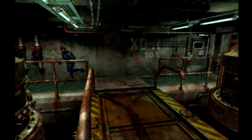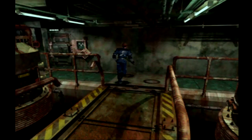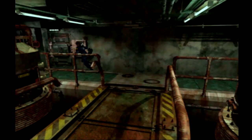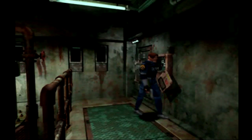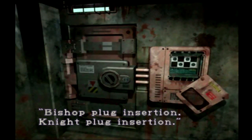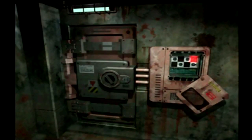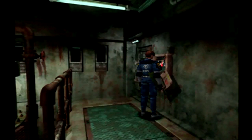There's not a ton going on in here. Lots of water valves. I guess this is the septic system for the police station. And that's about it. But then we do have this weird door over here that eventually we want to get through. But it's tightly locked, and we're going to have to use this panel on the right. There are descriptions for the plugs. King, Rook, Bishop, and Knight. So we have 3 of those. Let's insert the King one. And we'll do Bishop. And lastly, we'll do Rook. So we still need Knight.